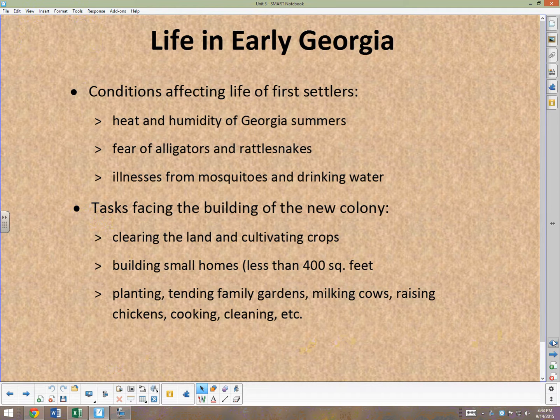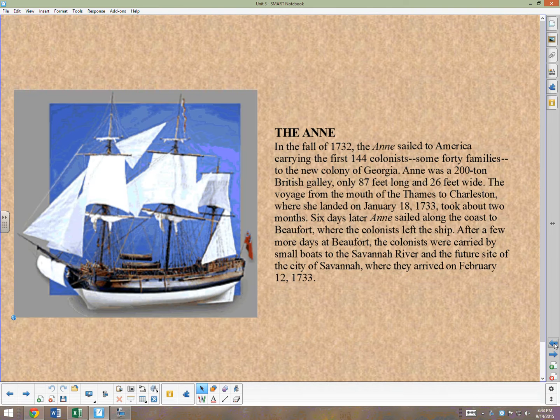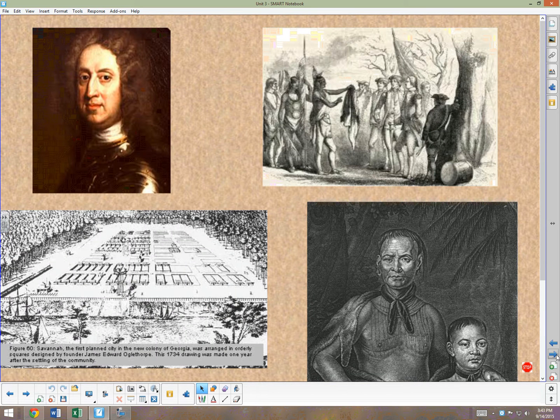We've already talked about the fact that Georgians arrived on the Anne, the first 144 colonists, 40 families. They arrived first in Charleston, and then they sailed a little further south to Yamacraw Bluff, which is where they chose to land and build their settlement. We'll take a look at these in a little more detail.